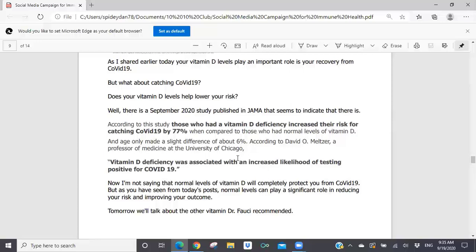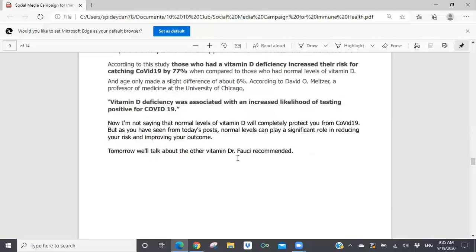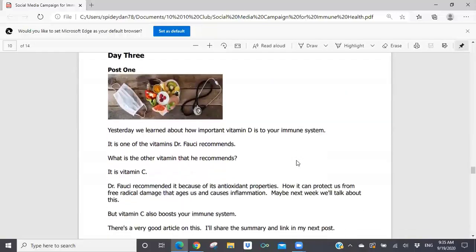According to David O. Meltzer, a professor of medicine at the University of Chicago, quote, vitamin D deficiency was associated with an increased likelihood of testing positive for COVID-19, end of quote. Now, I'm not saying that normal levels of vitamin D will completely protect you from COVID-19, but as you have seen from today's posts, normal levels can play a significant role in reducing your risk and improving your outcome. Tomorrow we'll talk about the other vitamin Dr. Fauci recommended. So here's day 3, post 1.